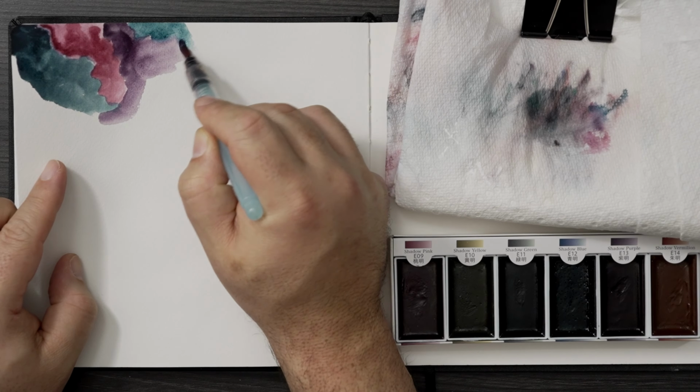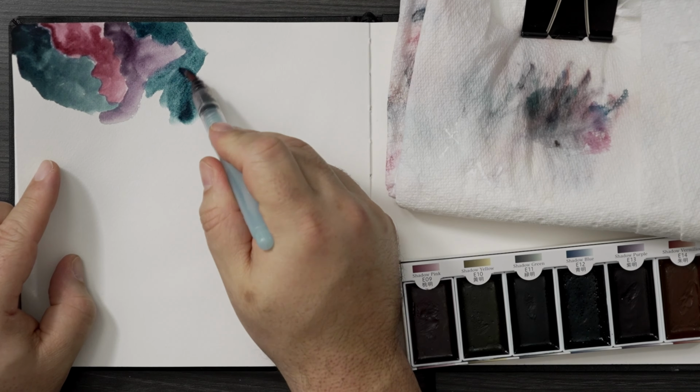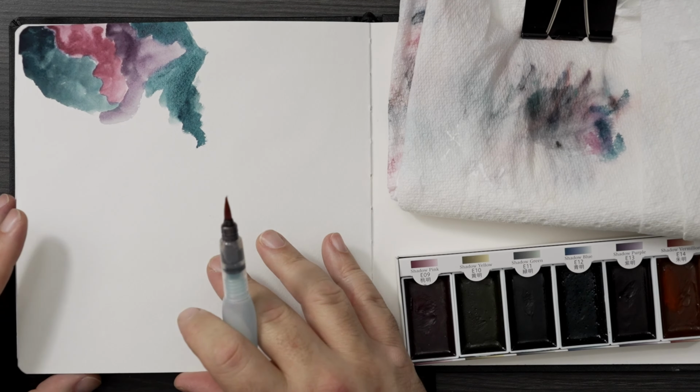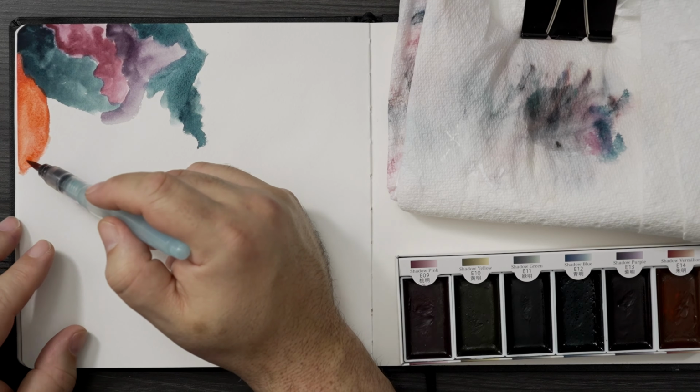When you put down the Inktense, it appeared very harsh, kind of not harsh. I don't want to say that. It was just very opaque. You know what I'm saying? You'll see when I get to that part, on the right side page there. But it was just very opaque, and I had to thin it out to get around it.